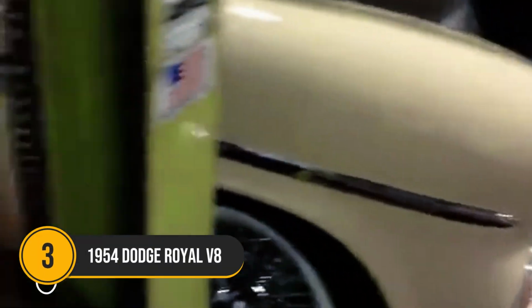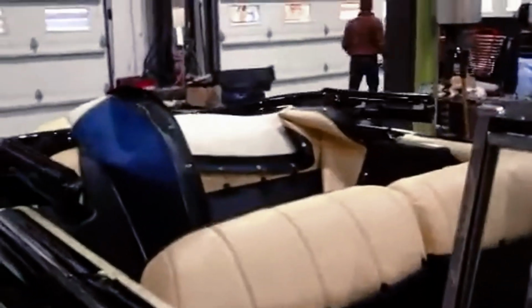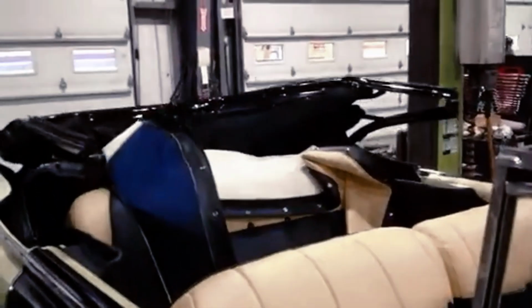As we look back on cars like the Montclair, we gain valuable insights into what makes or breaks a car's legacy. Number 3, 1954 Dodge Royal V8, a vehicle that marked an important milestone for Dodge as the brand introduced its first V8 engine.